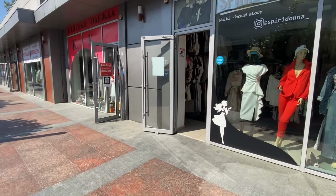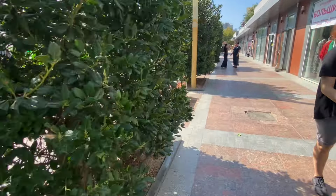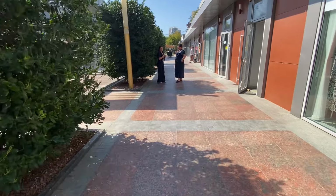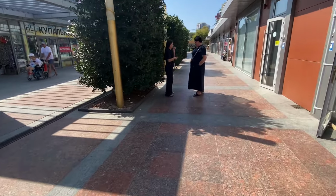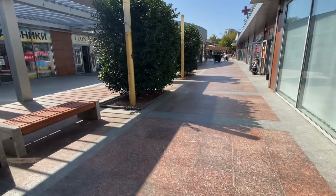He's showing his pigeons. Gotta love Anapa. And I do. I genuinely do. I really did fall in love with this country when I first came here. And the people, and the attitude, and the cleanliness, and the food, and the weather, and everything.